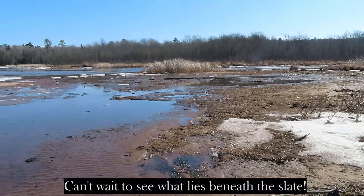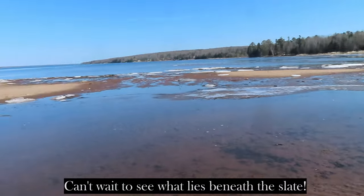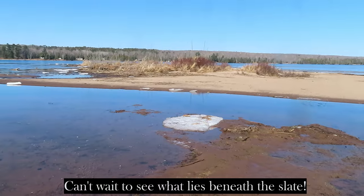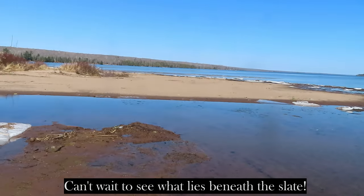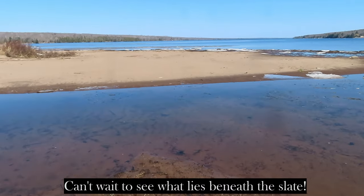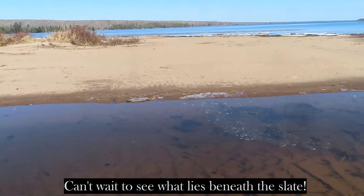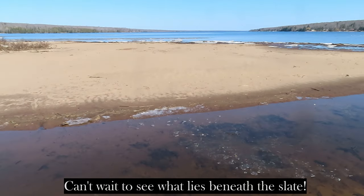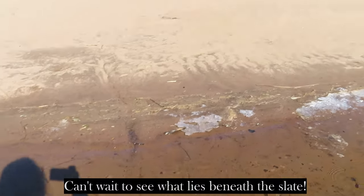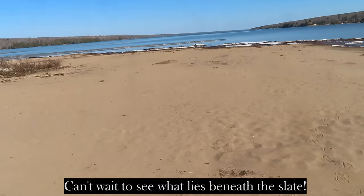So right there, those reeds are a part of the freight dock. Straight out there, there she is. First thing we'll do is go over to the piling I found. Look at this. Hardly any water at all. I have never seen it like this. We are on the freight dock.